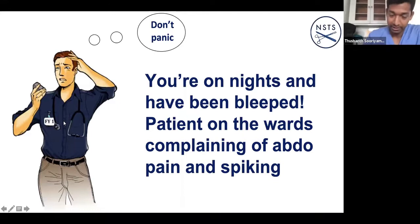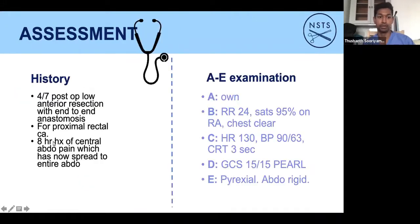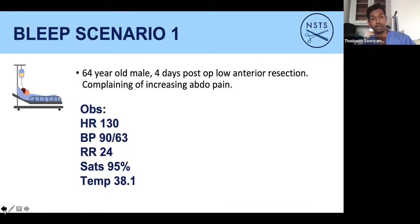So you're on nights and you've been bleeped. Patient on the ward is complaining of abdo pain and they're spiking a temperature. So you'll get this all the time when you're covering nights. So you ask a bit more questions over the phone, obviously. So he's a 64-year-old male, 4 days post-op, low anterior resection, complaining of increasing abdo pain. So you ask for the obs over the phone, and the nurse says heart rate 130, blood pressure 90/63, respiratory rate of 24, SATs 95 on air, and a temperature of 38.1.